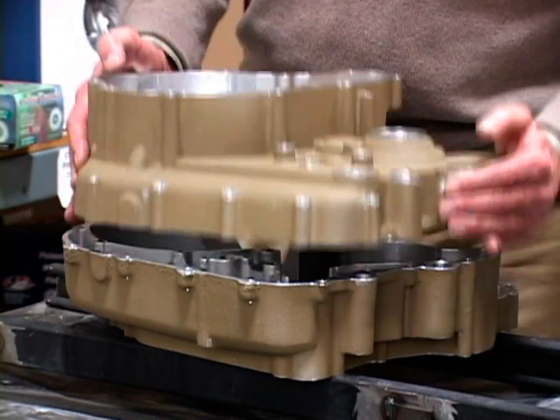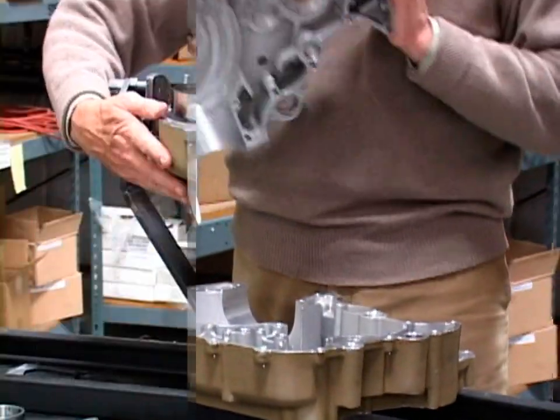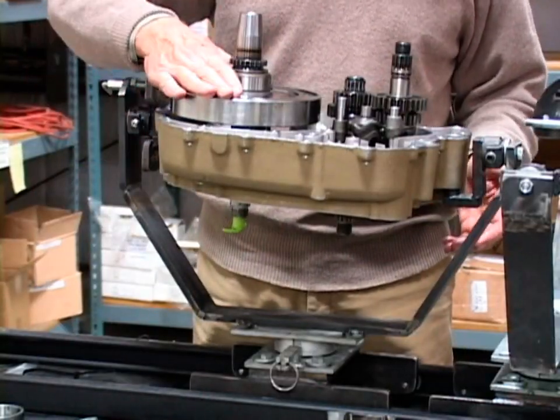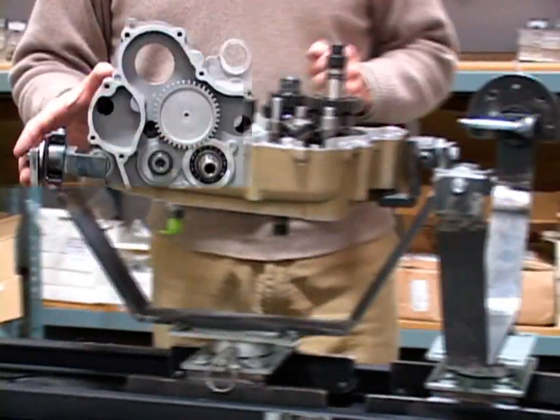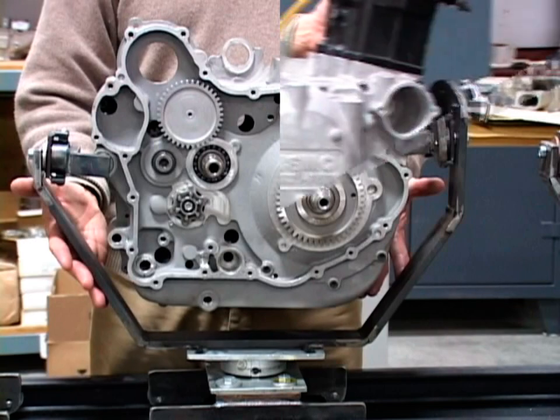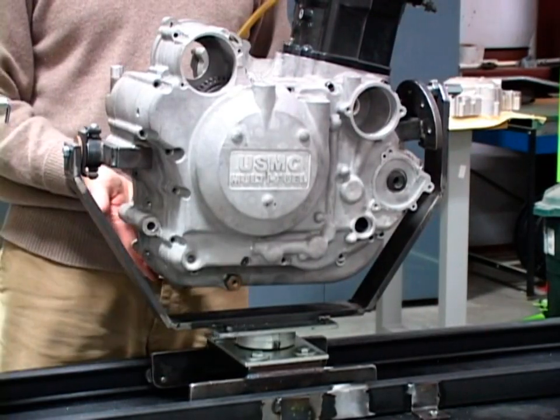This is the two halves we saw F1 Engineering manufactured. Then in the second stage, HDT Engineering puts the gears inside the bottom half of the crankcase. Third is the entire crankcase assembly. And finally, the completed engine.